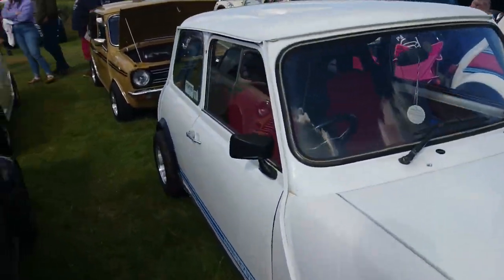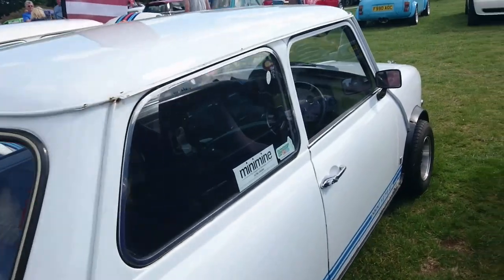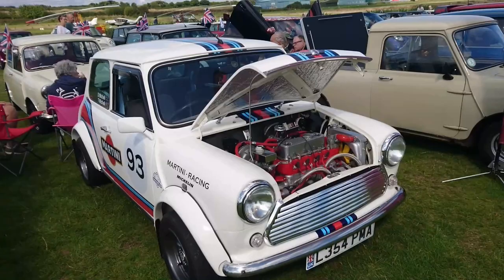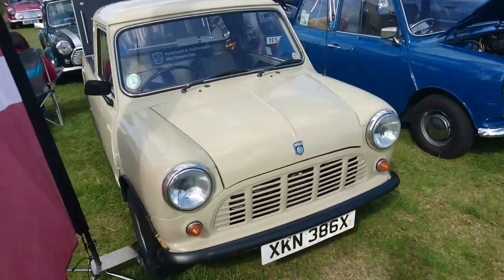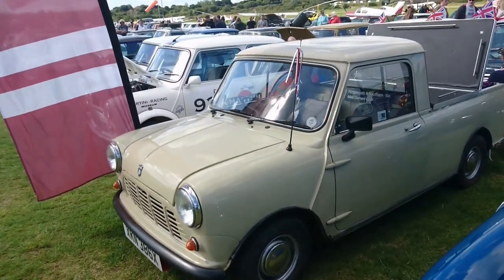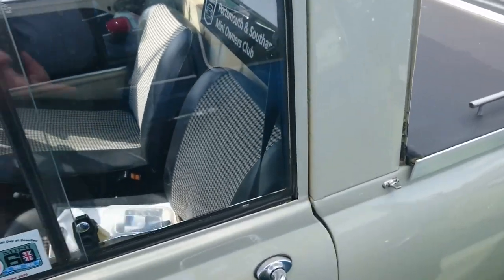1275 GT, 92-93. 93-94, that one is. Probably a Cooper. And a very original looking pickup. So as you can see, the pickup here is different from that Clubman one, but physically there's less metal on this B-pillar here. Still got these house-style door handles and the exposed hinges of the sliding windows. Very practical though.